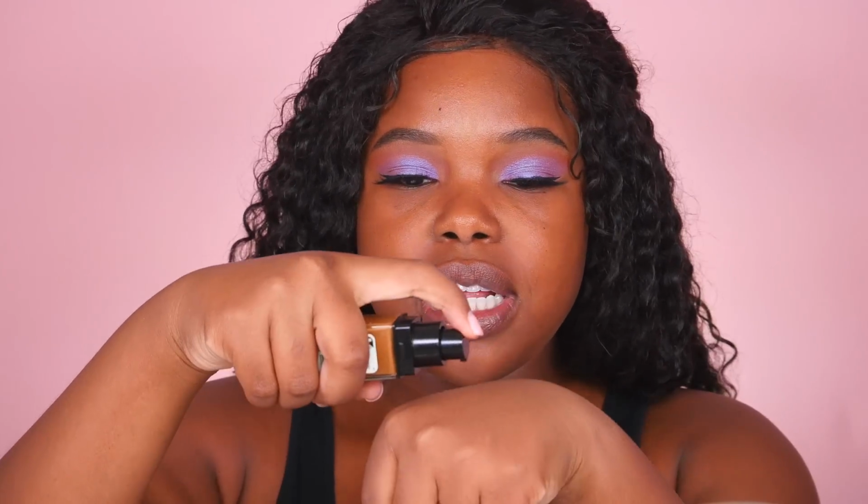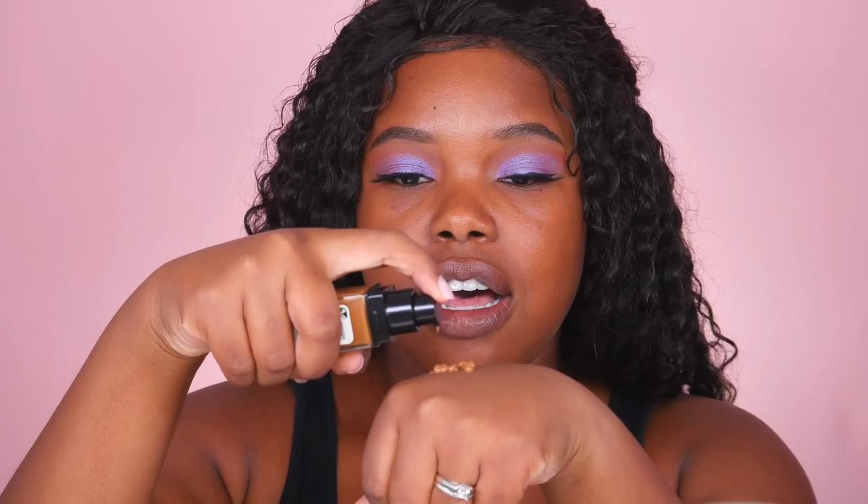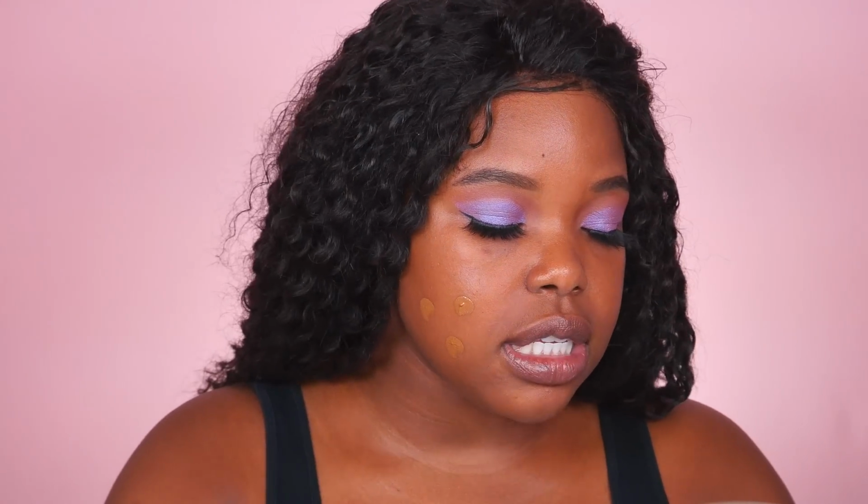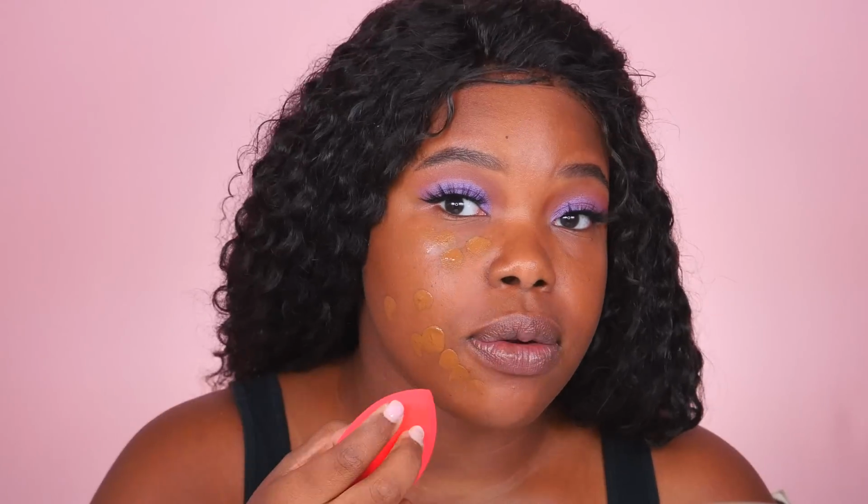Okay, so let's see what 2 pumps of Deep Sable does. This is how much you get in it. I'm hoping it's not too light on me, but let's see. So far, looks pretty decent. And I'm going to take my Morphe sponge and I'm just going to spread it out. Ooh, I love the finish of this.